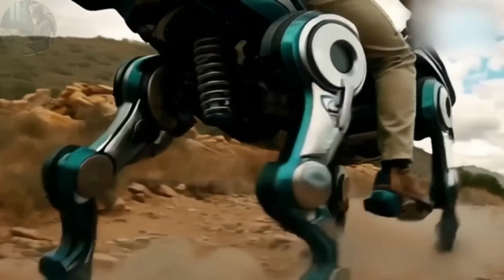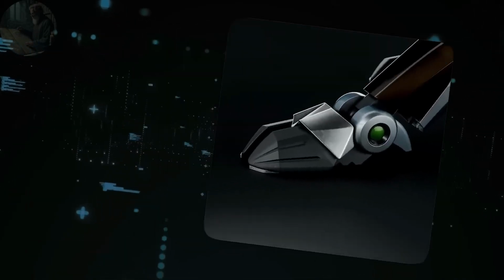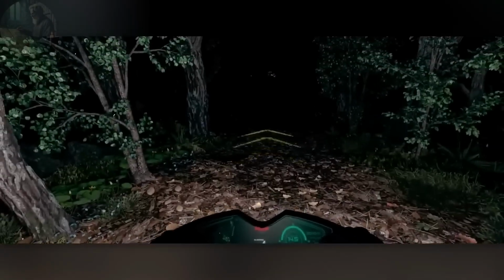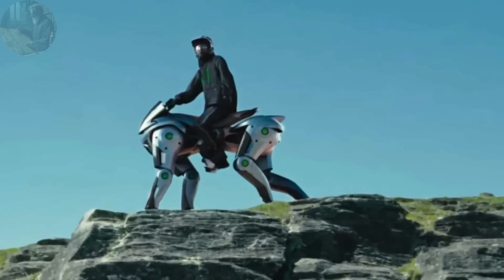Slip-resistant rubber hooves split left to right, spreading on sand and clamping on jagged rock, while AI vision sensors tweak every step, so Corleo moves with the calm certainty of a mountain goat, not the clatter of a machine. Climbing aboard feels familiar.